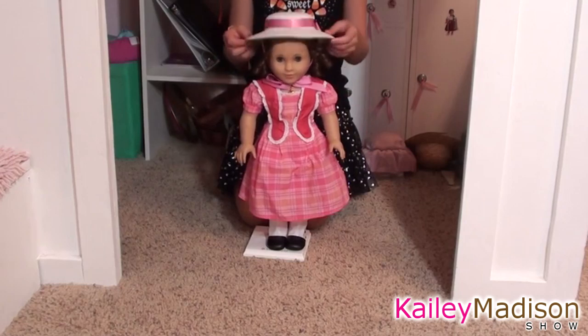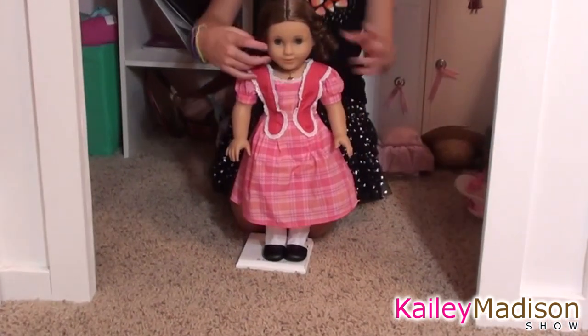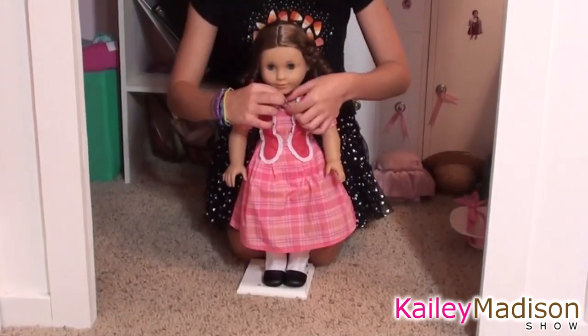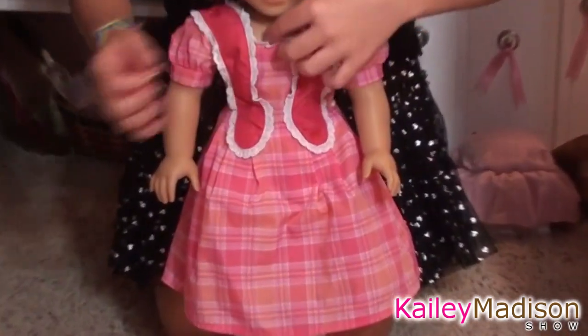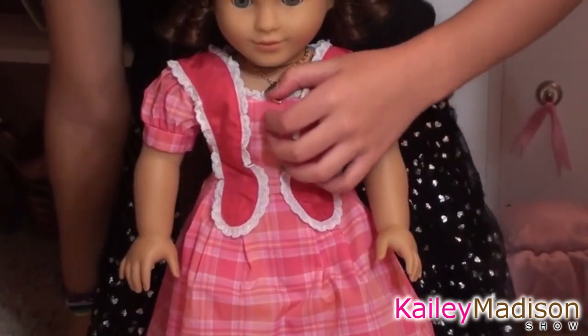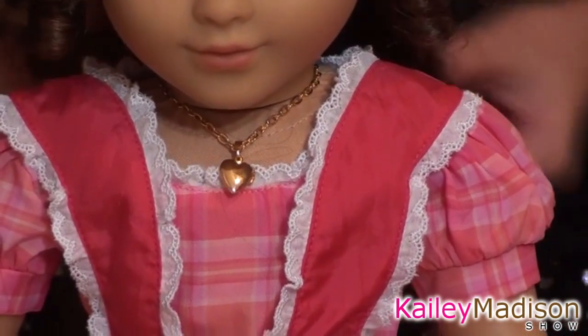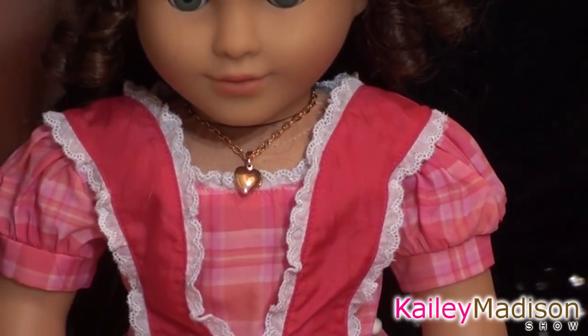Here she is on her stand, which I also use as a hat rack, and you can see her necklace. It's a locket, but I don't think you can fit a picture in there.